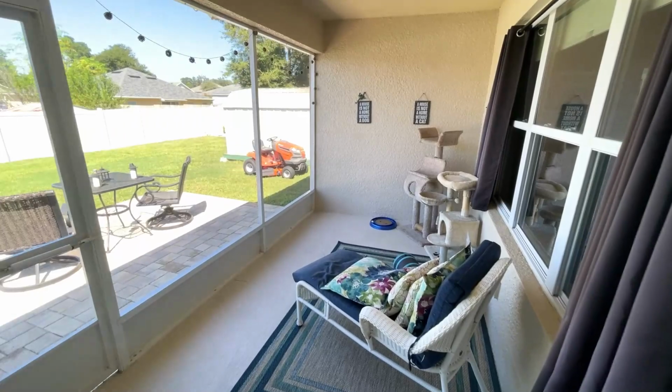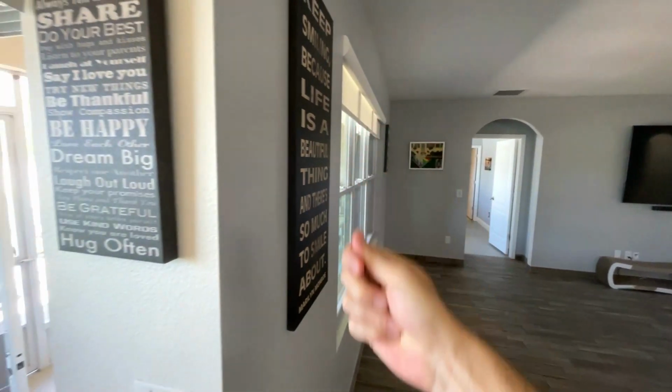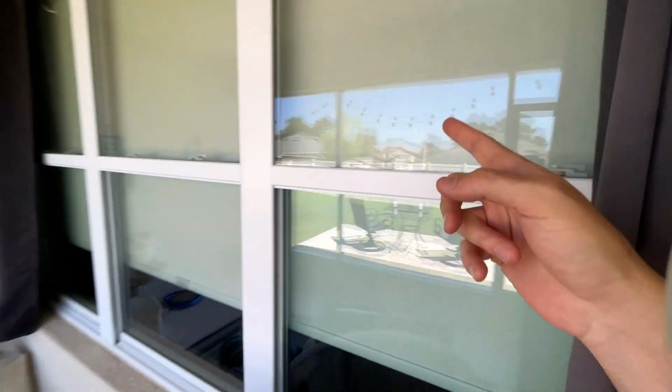I forgot to mention as well, there's blinds that are going to come with the actual home. The ones in the actual master bedroom are electronic. These are actually pulled down, but you're going to see that when I pull these down, I can see out, but you can't see in. So those blinds are going to come with the house.